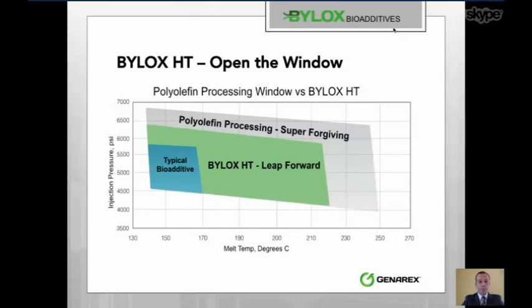With Biolox HT, we've completely blown the roof off of that assumption. We found that our product can process, you know, this chart here is actually 2 months old. We are well past the window that we even showcase here, and we can process through some of the higher temperatures that polyolefins are processed at. I would speculate that there probably aren't any temperatures that we can't participate in. Our product is also significantly less shear sensitive than the other products in the space, and we do so at a very low cost position that allows us to bring real value without changing the price point of the finished polyolefin solutions.